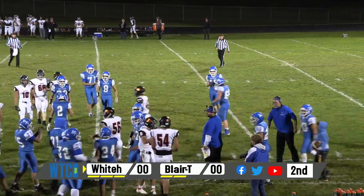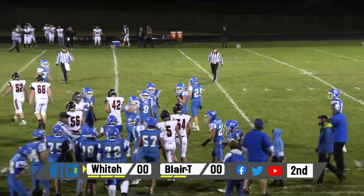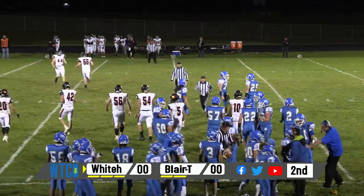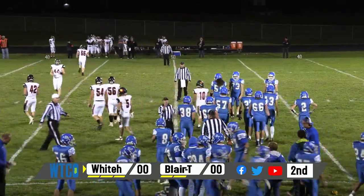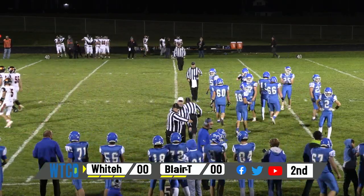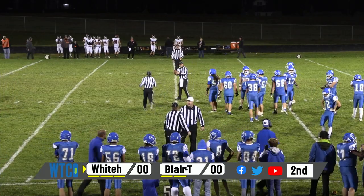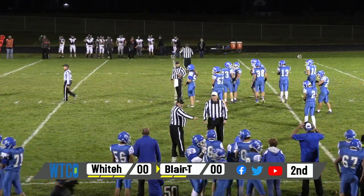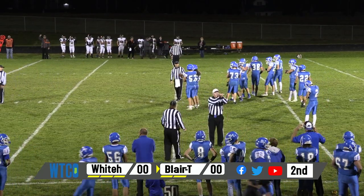There you go. Out of bounds at the 47. And he can get a whole bunch more added on. Got hit out of bounds, and they'll add on another 15. So they're going to get a nice field position with 9:16 remaining in the half. Sometimes you're on the edge, but this one, he took a full step out of bounds before he even made contact.